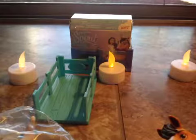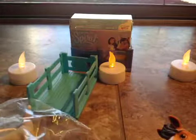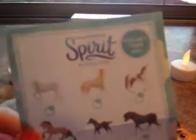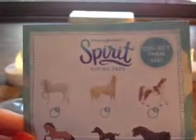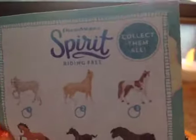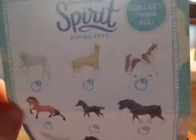Is this Chickalinda? I can't tell if it's Chickalinda. I think we got Chickalinda. Oh my gosh, we did get Chickalinda. See? We got number two. Oh, Chickalinda's amazing. You get all these people. So I got Chickalinda. So I'll show you my big size Chickalinda.